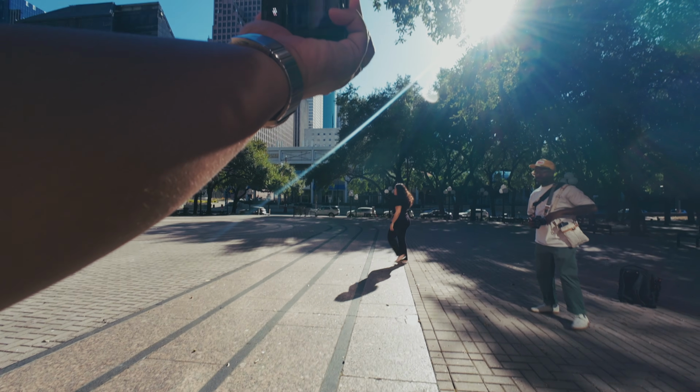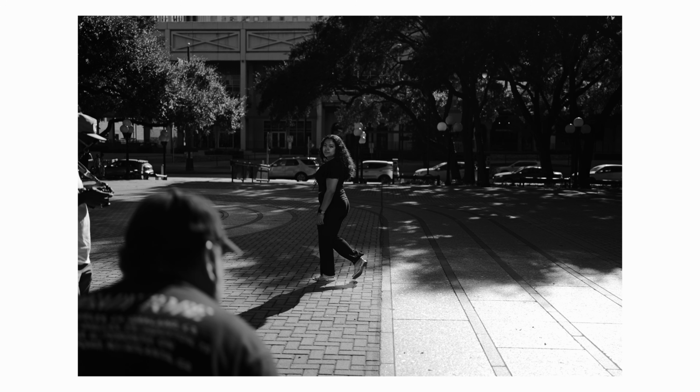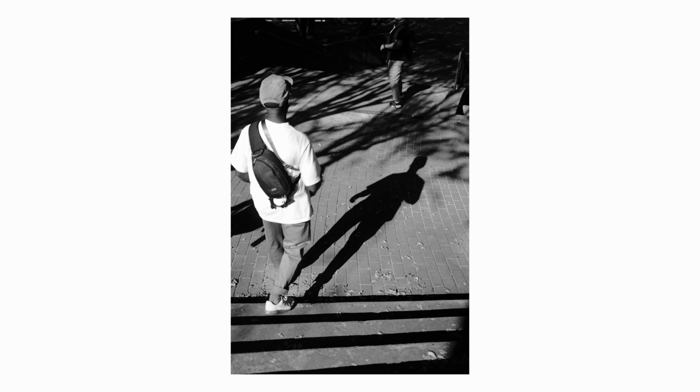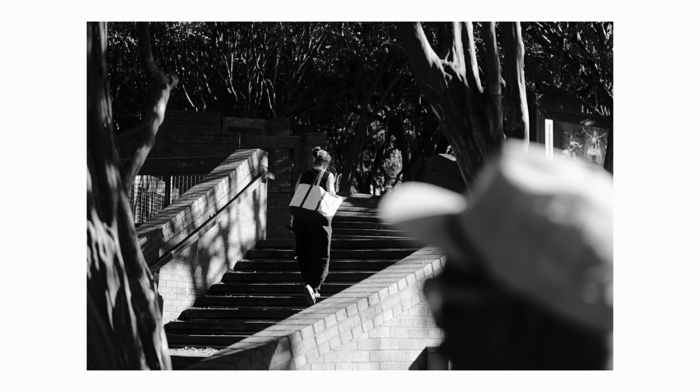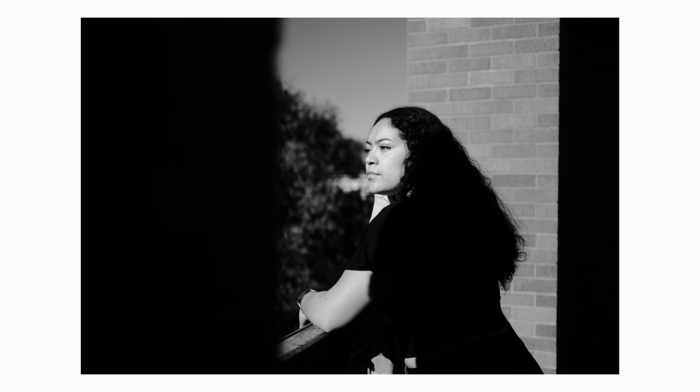The following day, there was a photo walk held by Pexels. I did most of the shooting in black and white. The images that you see here are straight out of the camera. I did some street photography. I don't normally shoot portraits, but this is something for me to try to get out of my comfort zone.